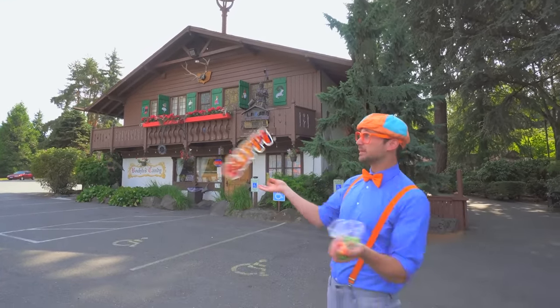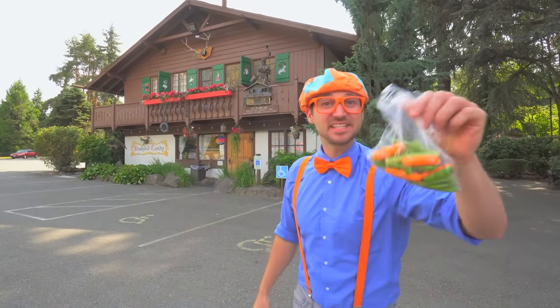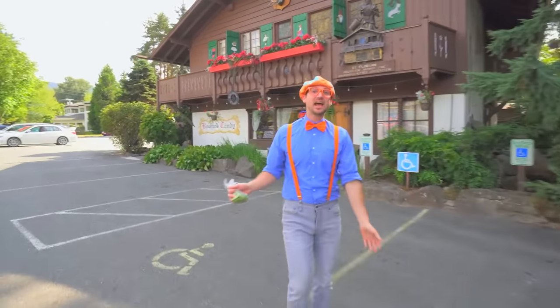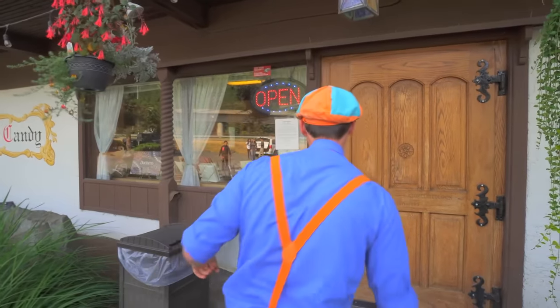Hey! It's me, Blippi! Ooh, and look at what I have! Some tasty vegetables! They were really healthy. But I'm really full now. And after you eat a nice, healthy meal, guess what you get to eat next? Yeah! Dessert! And today, we are at Boom's Candy in Issaquah, Washington. This is gonna be so tasty! Come on!